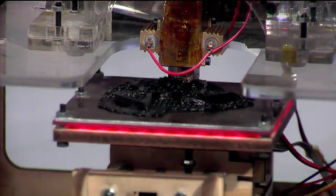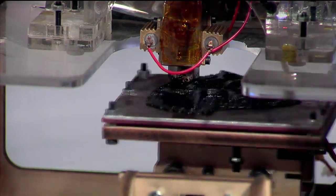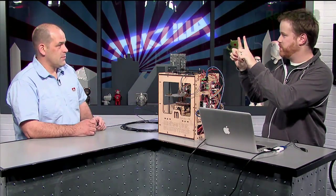What has been the most expensive part of this? The most expensive? No, the ABS is cheap. It's $80 for 5 pounds. Okay. Which must be like hundreds. Yeah, and hundreds of that model was probably this much plastic, right? The most expensive part was probably all the little upgrades after I built it.